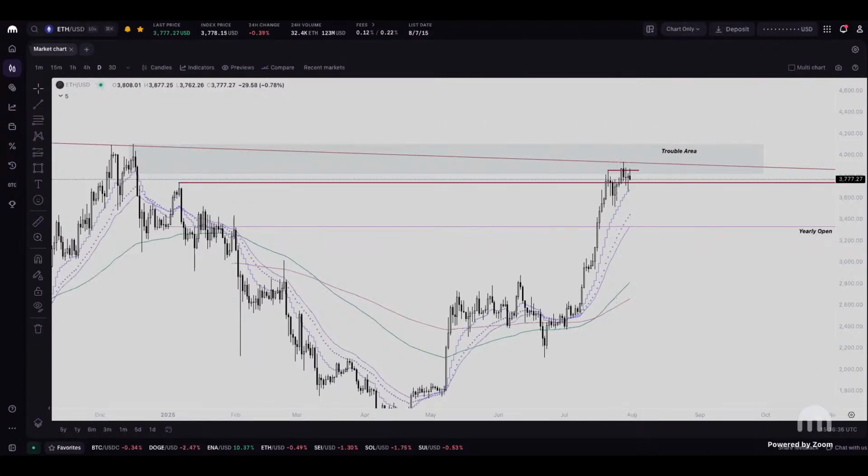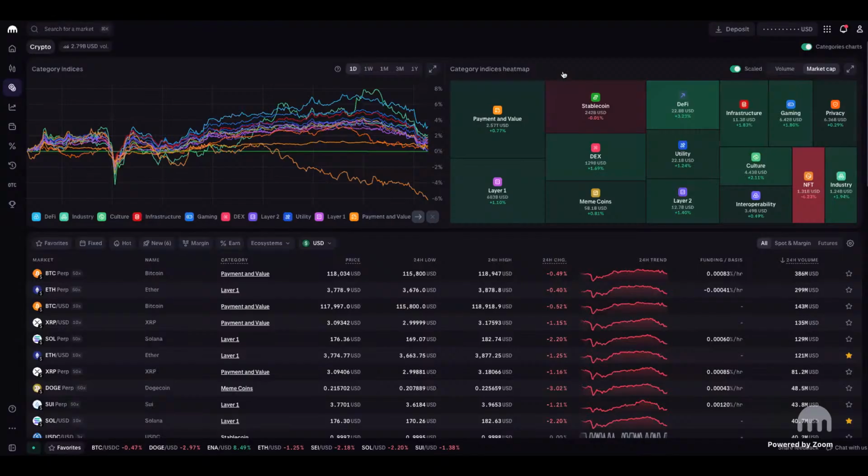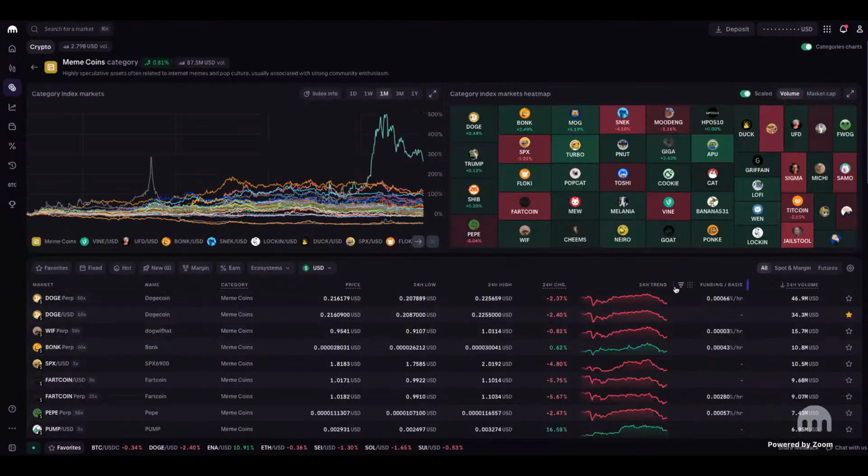So for instance, I will show you guys on screen share. Here we have on Kraken the category indices heat map, where you can see categories like stablecoins, layer one, meme coins and so on. If there is a narrative that is hot, what you can do is go inside that narrative and see which coin is the hottest inside it, because that will probably be the leader of the narrative at that point in time. And obviously, if you want to bet on outperformance, you want to be betting on the strongest one of the bunch. Absolutely.